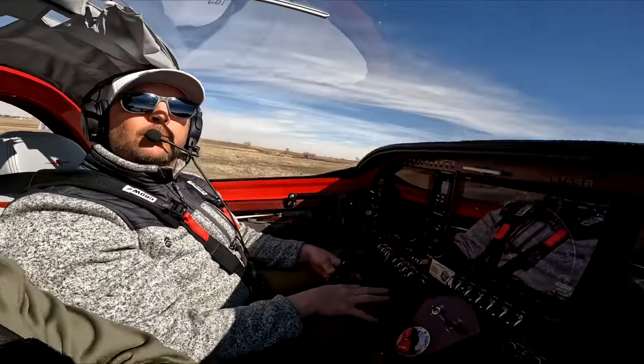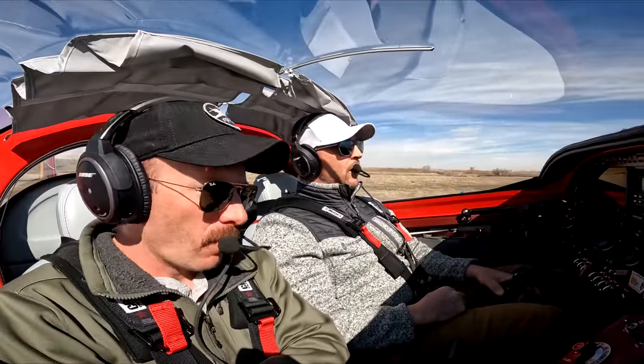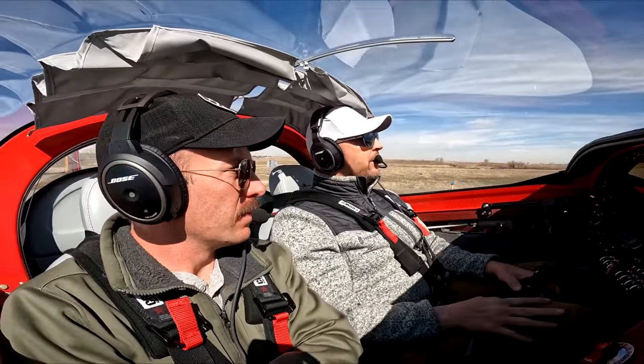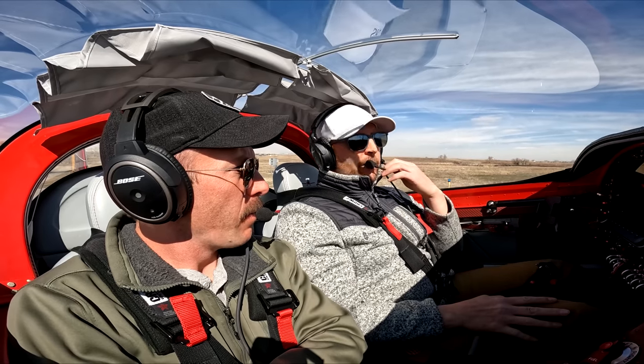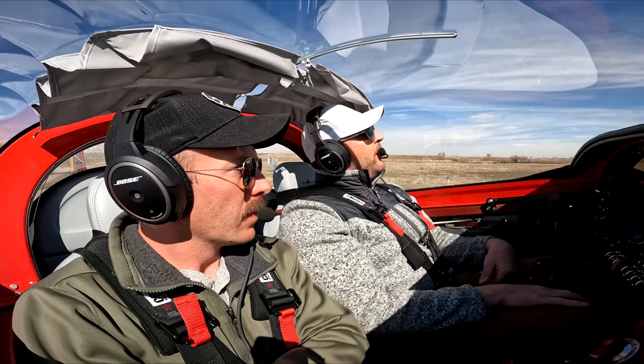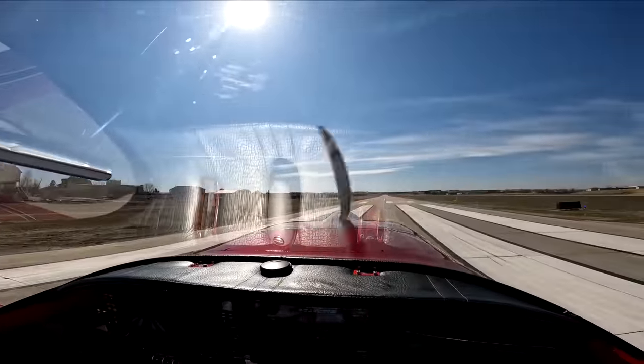So what are you looking for speed-wise on rotating with this? Because we're at full fuel, I like to leave it on until I'm hitting about 65. It'll fly when it's darn well good and ready. Okay. I usually leave with one notch of flaps. That helps as well. So, all right, here we go.